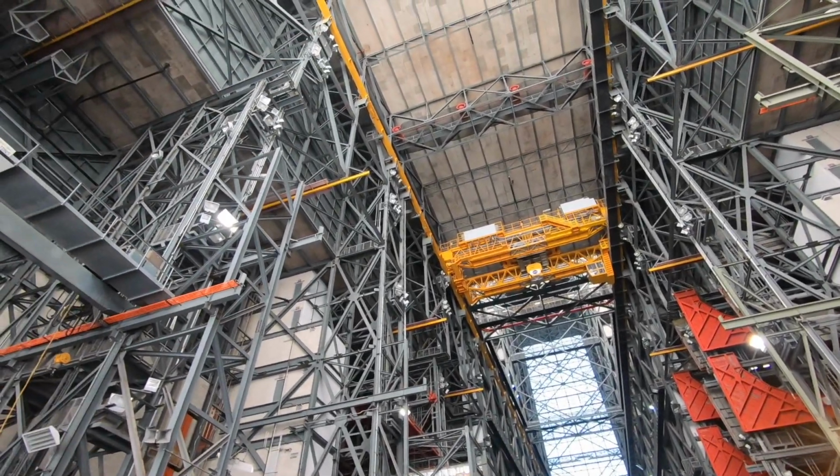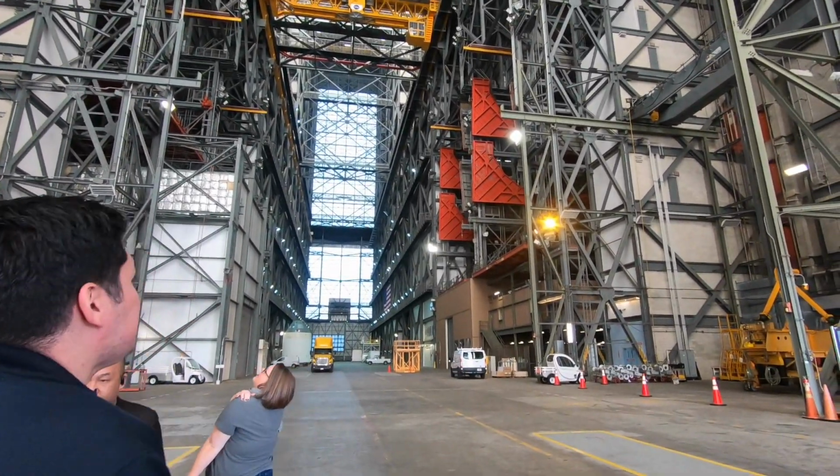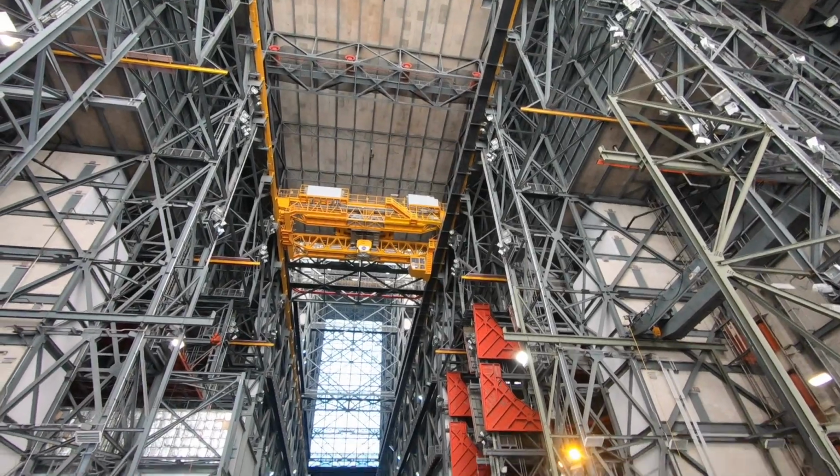Oh, this is the VAB, people. Vehicle Assembly Building. And we're just told some of these cranes were actually used to assemble Apollo. So that's the Saturn V. I mean, that's what this thing was built for.